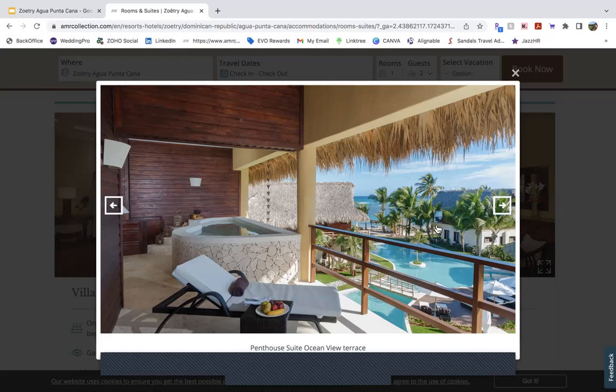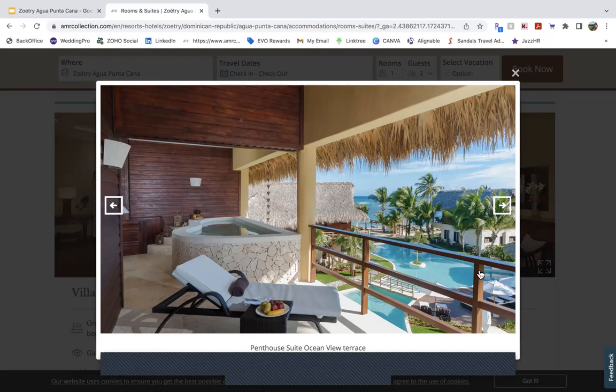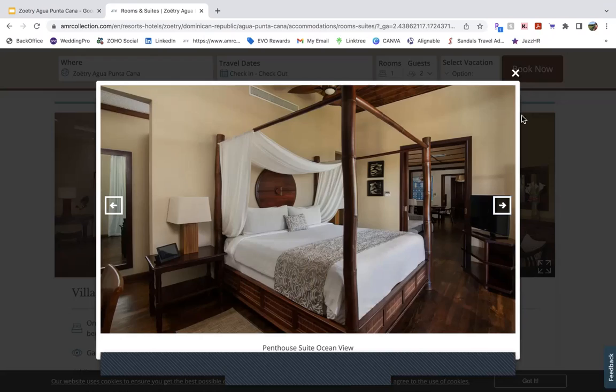Absolutely beautiful. So right here is the beach. And then let me go back. This is that swim up bar that I mentioned as well. It's really, really pretty. All right, let's keep looking.